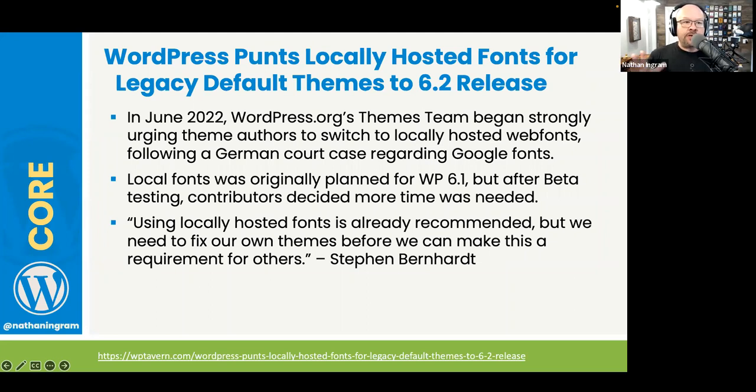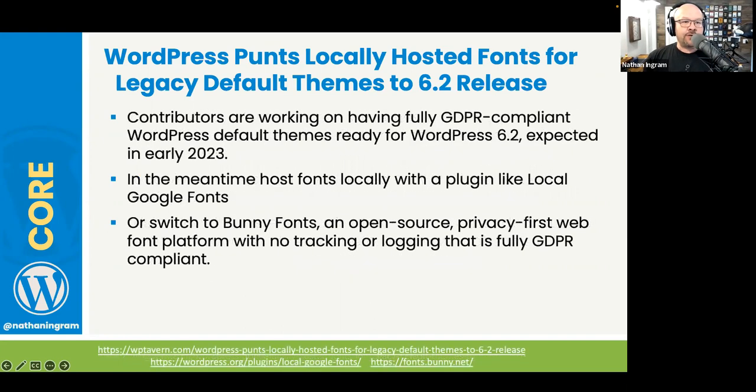So there was a push from the themes team to strongly urge theme authors to switch over to locally hosted web fonts. That started back this summer. Now, the local fonts option was originally planned for 6.1, but after some beta testing, it's got some problems to fix. So a push was agreed upon out to 6.2. Stephen Bernard, one of the developers involved here, says using locally hosted fonts is already recommended, but we need to fix our own themes before we can make this a requirement for others. So let's clean up our own house and then fix and push out some standards for the rest of theme developers. Contributors are working on having a fully GDPR compliant WordPress default theme ready for 6.2, which is expected early 2023.